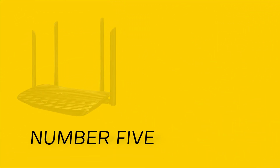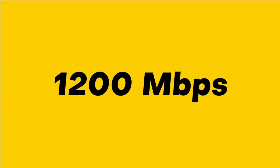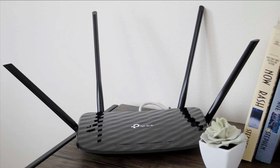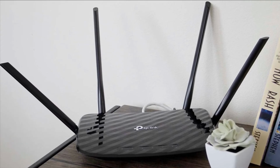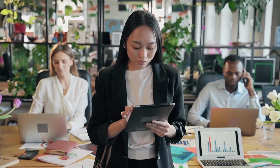Here's the 5th one on the list. TP-Link AC1200. This one comes with a 1200 megabits per second throughput capacity. It's a dual-band router that will definitely do you good, especially if you're looking for a solution for your home or perhaps a smaller office where you won't use that many connected devices. Keep in mind that if you put many devices through, the connection is likely to get slower, but that's to be expected from most budget routers.